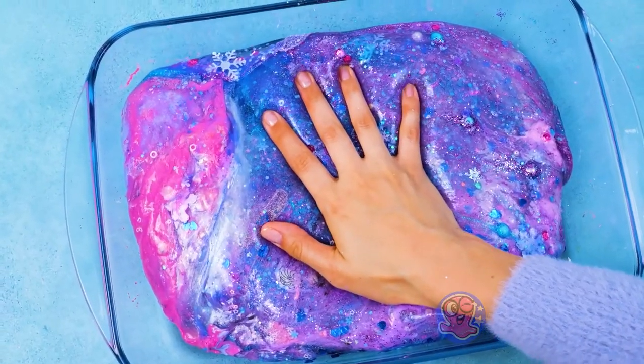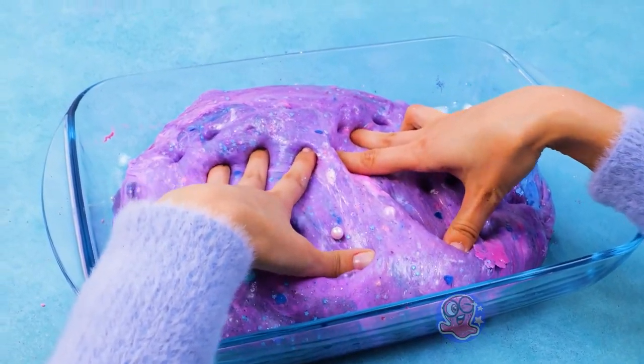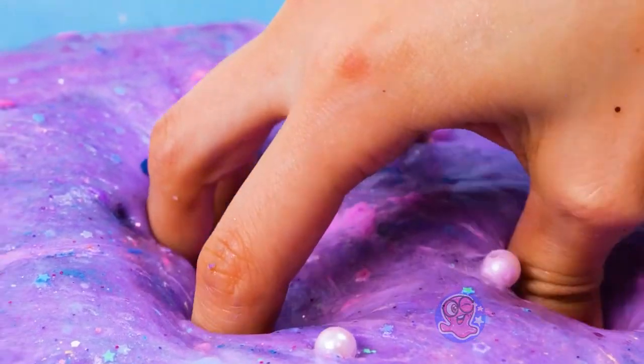Seriously, it is so nice to the touch. This is the squishiest slime I've ever made. I really outdid myself this time. Sammy's gonna be impressed.